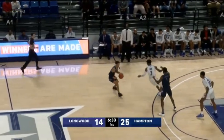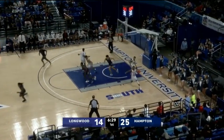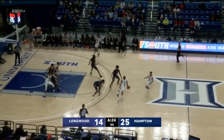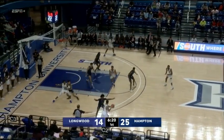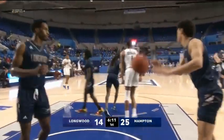Guarded by Warren. Munez for three. No good, but Hextall will get the rebound. Hextall passes to Murrow Jr. Murrow Jr. finds Warren. Warren will take the three. It's good! Great look.